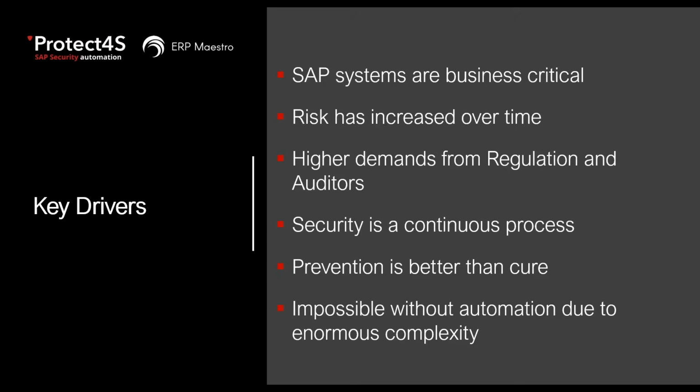Yeah, and as I mentioned, the insight that you need is simply not possible anymore without any form of automation, because there's simply too many parameters. Only looking at the parameters, there's dozens of them per system, but there's way more. And if you have a large landscape, it's hardly possible to do that manually.